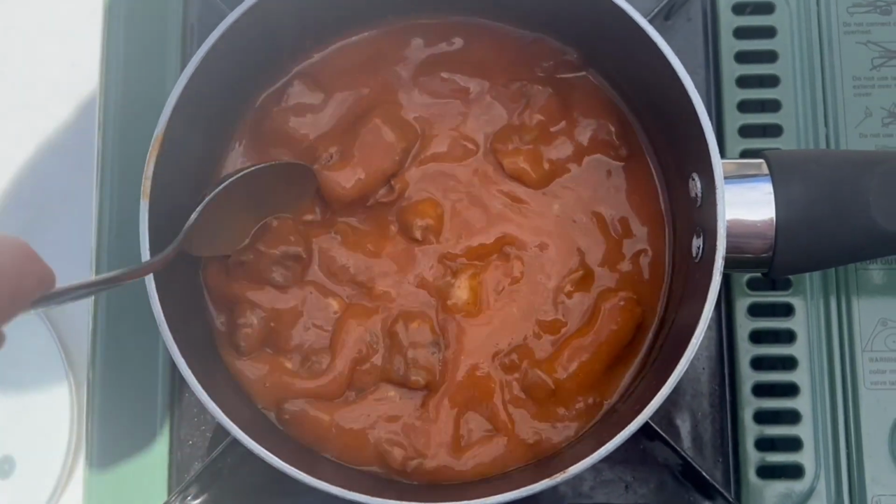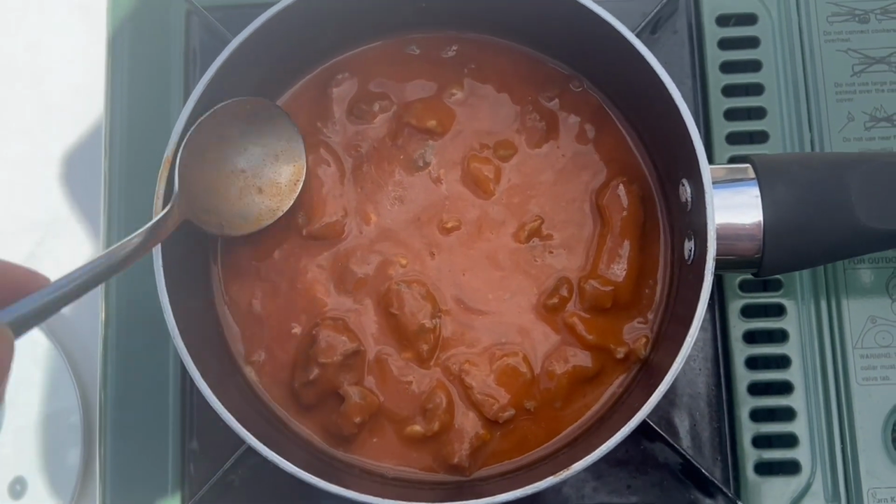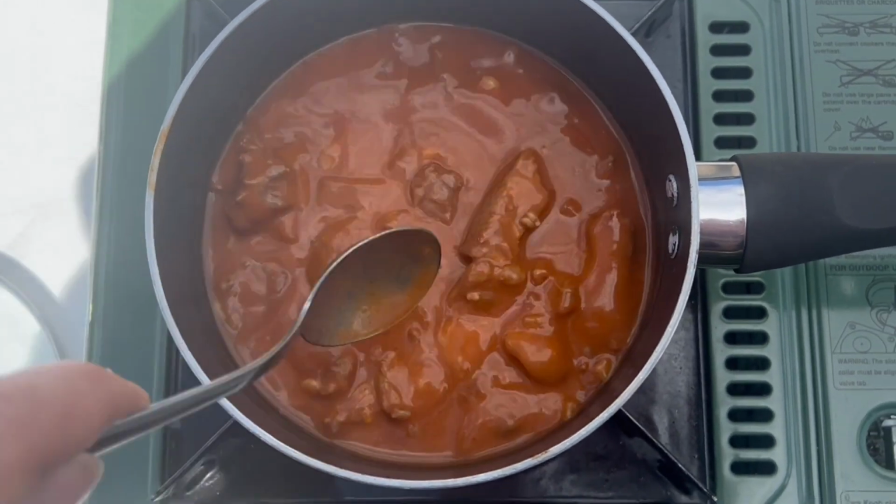Well, it's a red-based sauce. It tastes quite nice, very salty. So if you're a person who's a fan of salt, you're going to love this. You won't need to add any extra salt, trust me.